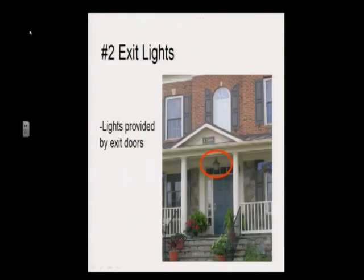Is there an outside light where the children will enter and exit your home? This needs to be in place and operating. It may not be a concern in the summer, but in the winter it may very well be dark when the children arrive and leave.